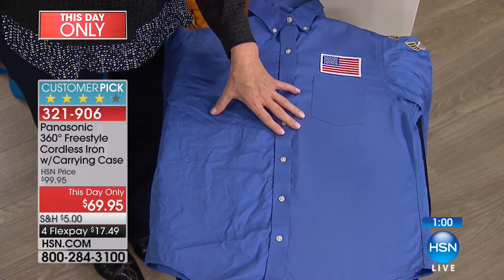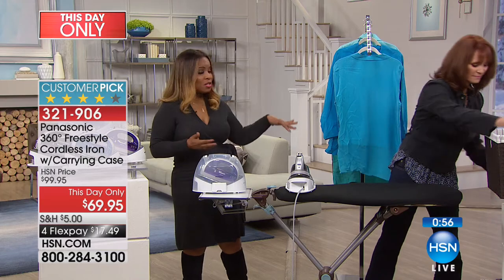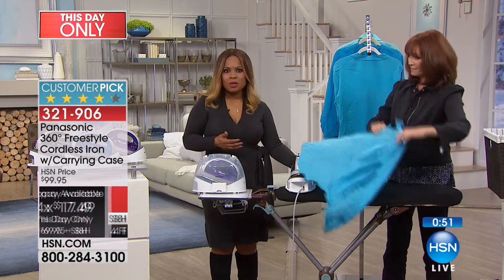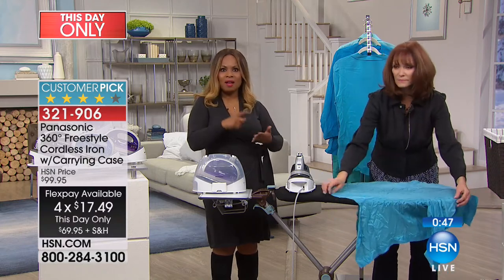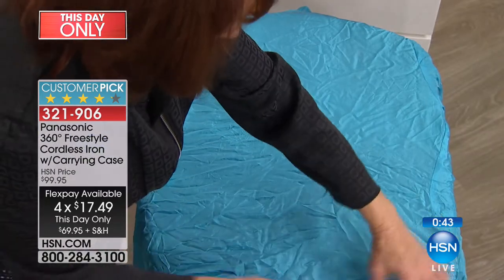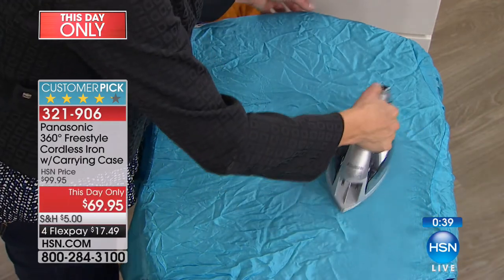And this has great flex pay, doesn't it? No, it does. Actually, yeah. Under $20 to get this at home. Yeah. But I mean, just in this show alone, from freshening up the blazer to getting those great results on your school uniform or your work uniform, those $6, $7, $8 every single time, that adds up. So this iron will pay for itself probably the first time you use it after you do your day's worth of laundry. It'll pay for itself.